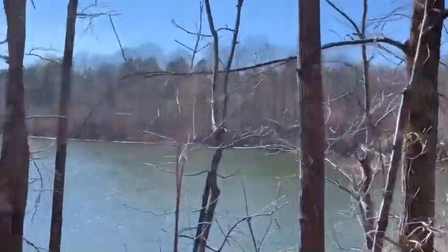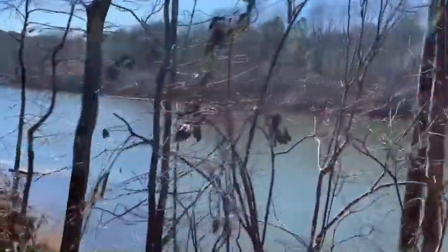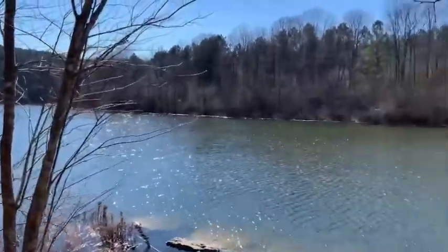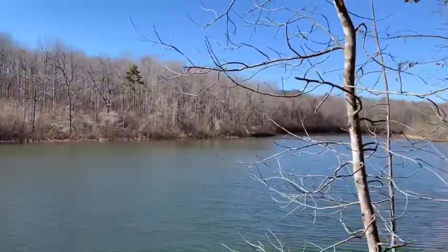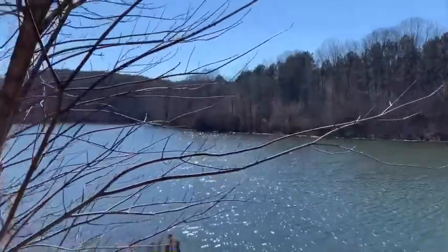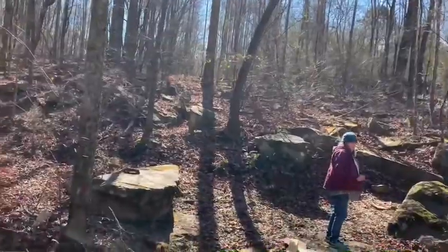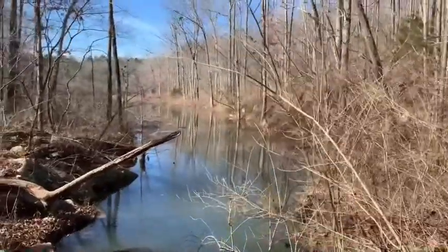Check out the water. See it sparkling? I don't know if you can tell, but it's just sparkling like diamonds. Very pretty water. All right, look at that. Ain't it beautiful? Out. Ain't that beautiful? All right. That's beautiful, isn't it?